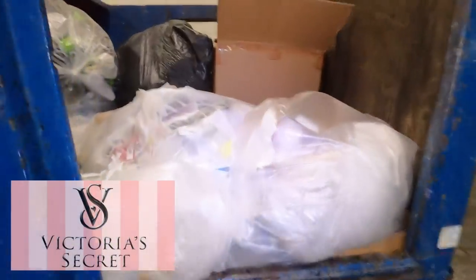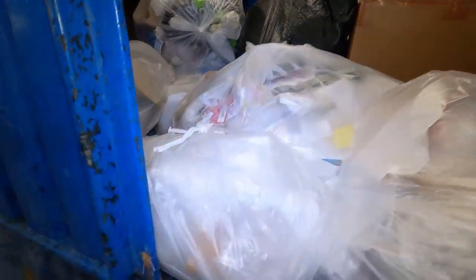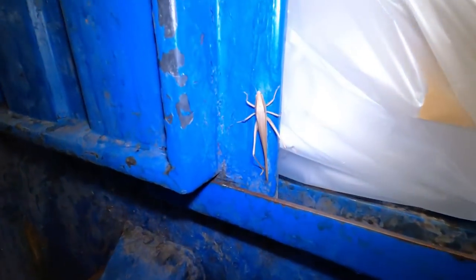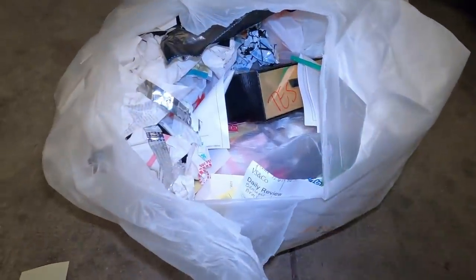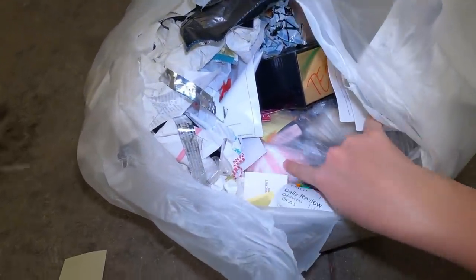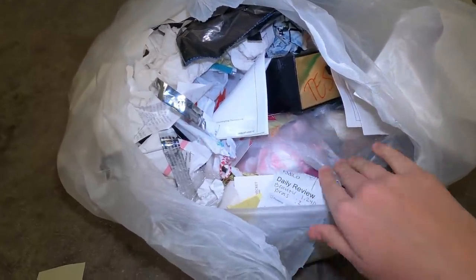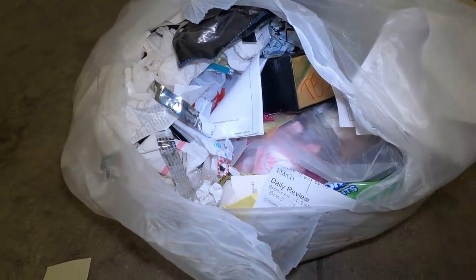Okay guys, I am at Victoria's Secret. There's a bag, but oh my gosh, I was digging and this little grasshopper, I think, scared me so bad. It jumped on me. Okay, but I do see a damage bag. It looks like they tore things up and dumped stuff on it, but either way, I'm gonna grab it and see if there's anything good.